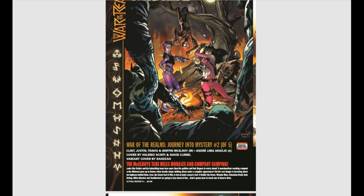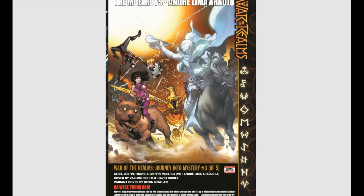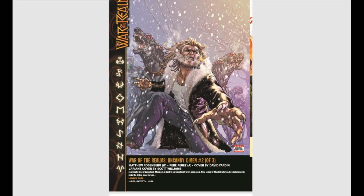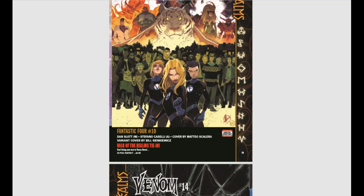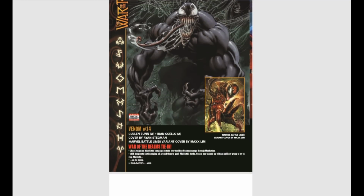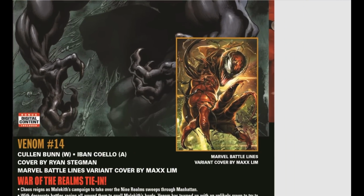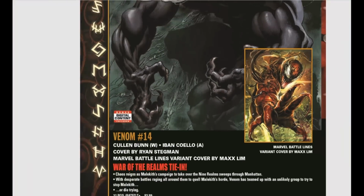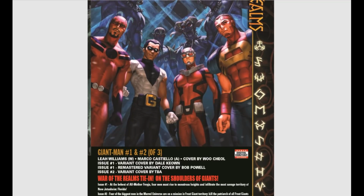Let's see, what else we got here? Journey into Mystery, issue #2 of 3. More Journey into Mystery. Matt Rosenberg here, Uncanny X-Men. I like Rosenberg's writing. He writes some really cool stories, especially some of his indie work that he's done. Even Venom's getting in on it. But this Venom, ooh, this #14 has this awesome Battle Lines variant cover by Max Lim. If I'm not mistaken, Max Lim has 3 or 4 different covers coming out for the month here. So that's very cool. Really, that's going to be a huge cover grab right there. Giant Man 1 and 2.